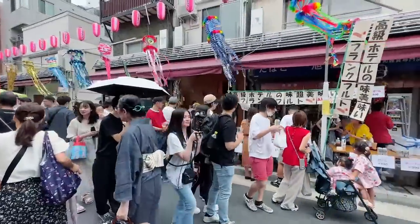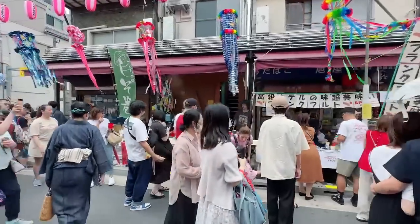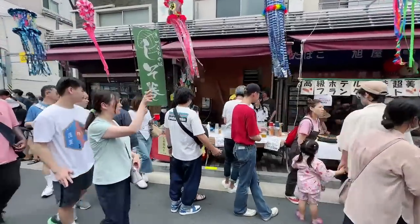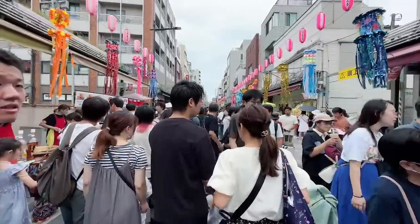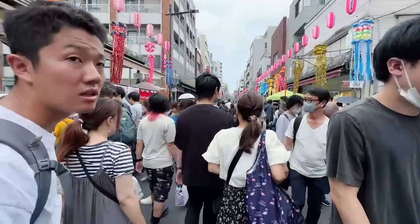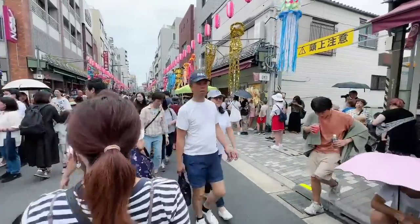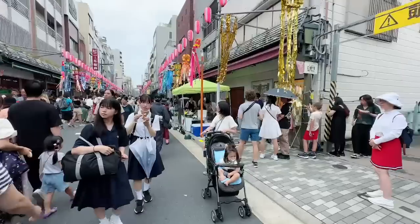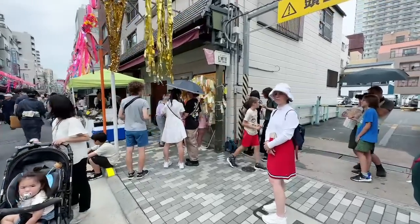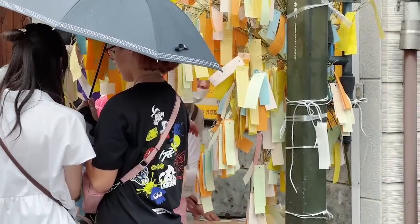You pump some music and all of a sudden the line gets longer. Smart. They're selling hot dogs and beer, staples. All right, let's look for some goodies here. I see some wishes on the street corner. I like that. Some of the shops set this up locally. There's the spirit of Tanabata.